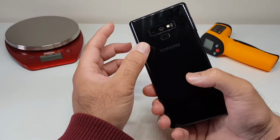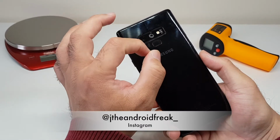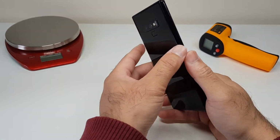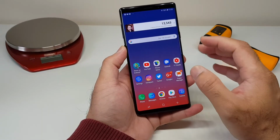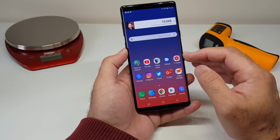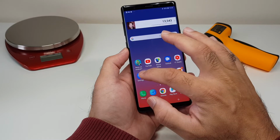So as you can see, it's got a couple of cameras at the back. The fingerprint sensor has also been replaced. I'm very thankful to Samsung for putting it in a very conventional and nice place, so it's not looking too bad. Once I touch my finger, the phone opens up straight away without any issues. However, in this video, like I said, we'll be specifically talking about the battery life on the Samsung Galaxy Note 9.